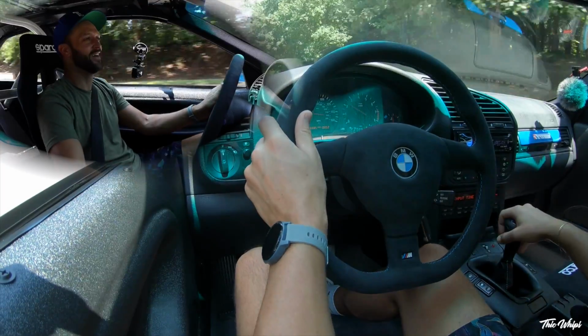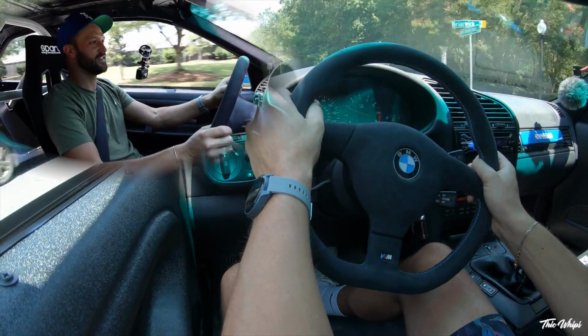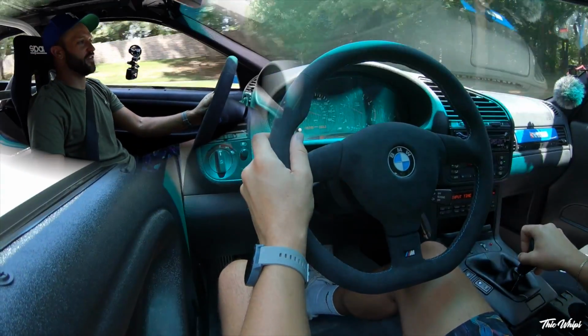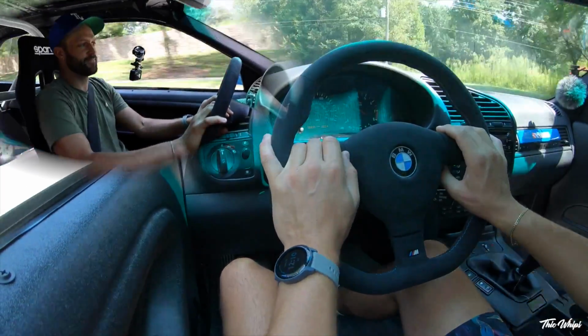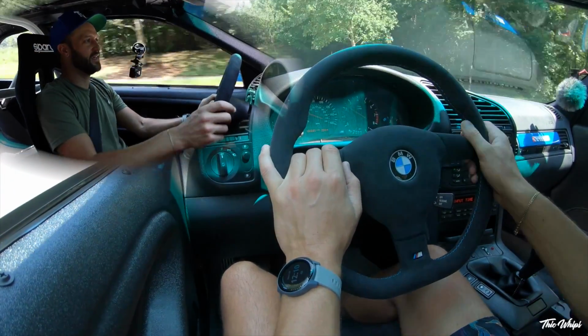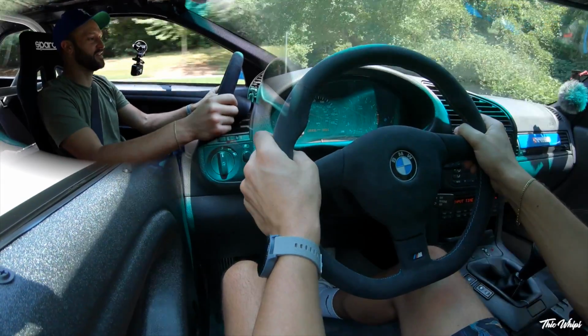Yeah, bro. This car and this wheel, it's spot on. So there's definitely going to be people that prefer a Sparco over this one. I think it really just comes down to what kind of driver you are, what kind of build you want to build, you know? But having both is really the best.